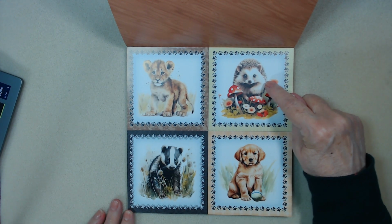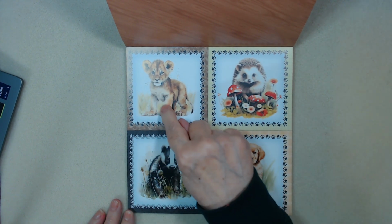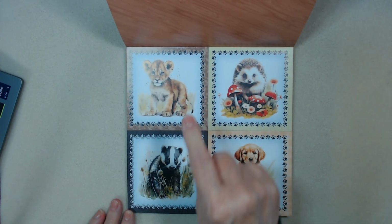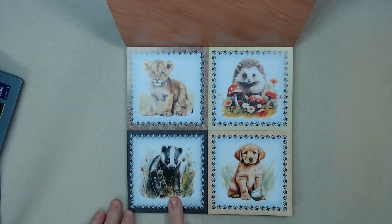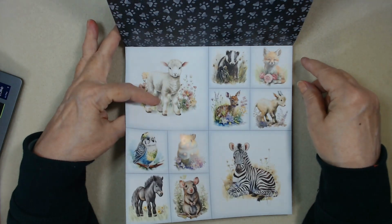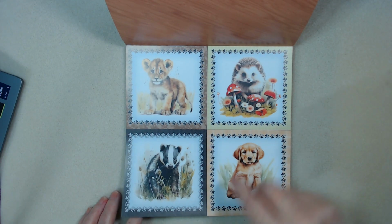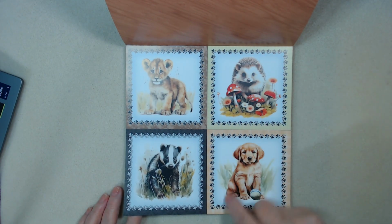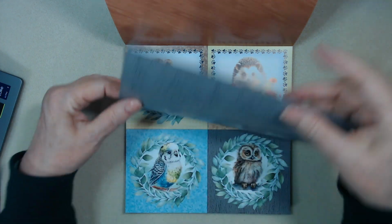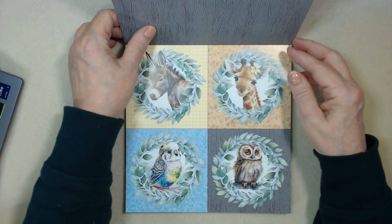Is that a porcupine or a hedgehog? I'm not sure. With the mushrooms. This pretty little lion, baby lion, and I'm assuming that's the same skunk, right? Yeah, it's the same picture actually, just bigger. And there's little paw prints going around the frames with the hearts. They're cute. And this is also kind of a gray and black wood grain.